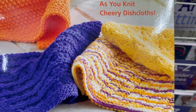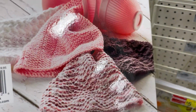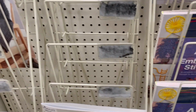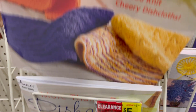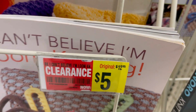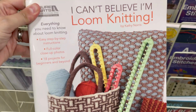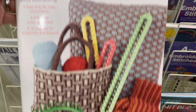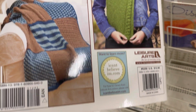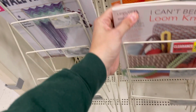So that's Michael's. They still haven't had much of the Christmas stuff come in where I am. I'm in Massachusetts. And I noticed that their Halloween stuff only went 60% off the day after Halloween. I was there on November 1st, which to me is weird. Don't they normally get cheaper than that the day after at Michael's? Or am I thinking of Hobby Lobby? I don't remember.